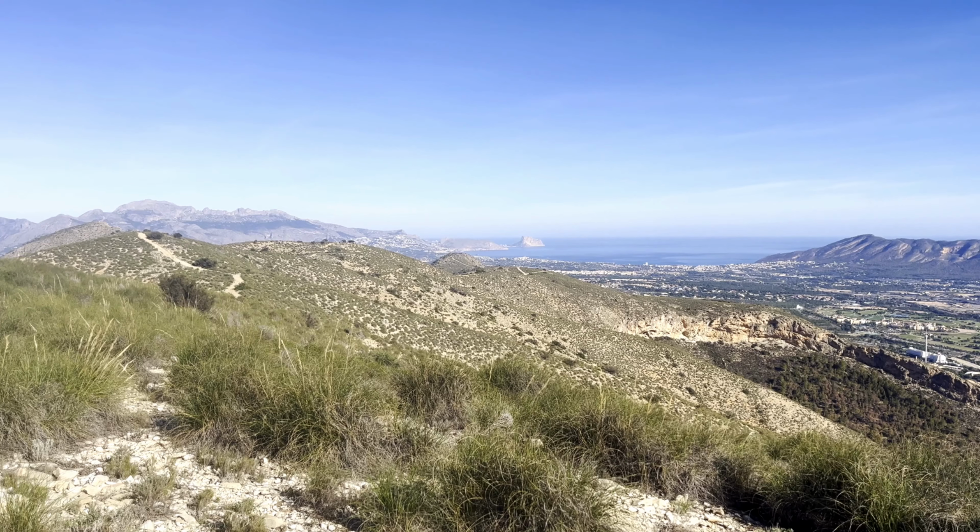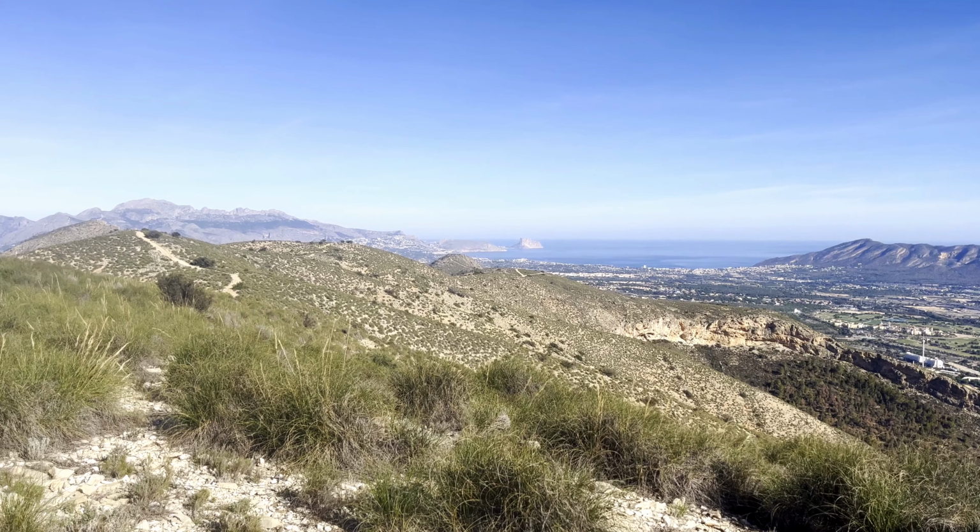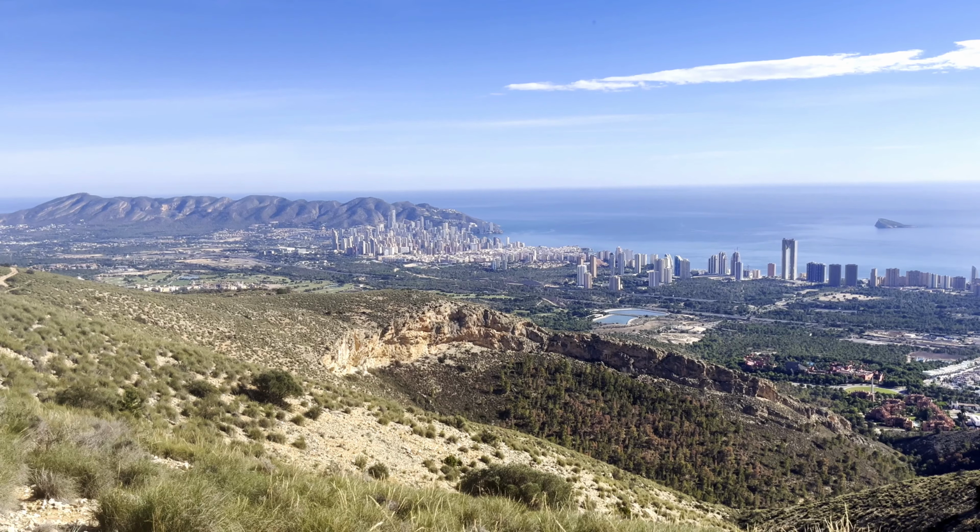Okay, we've made it now to the top of the Alto Cortina. Technically, it's one of the hills just back along the ridge, but generally they're all about the same. So I'm just going to mark it here where there's a cross. And as you can see, just behind, we've got Benidorm.